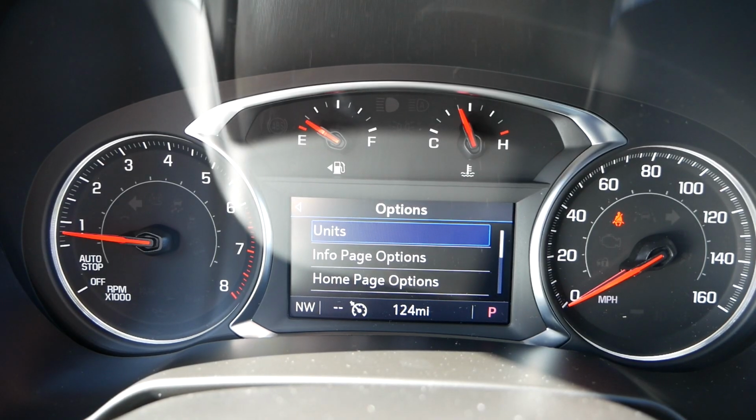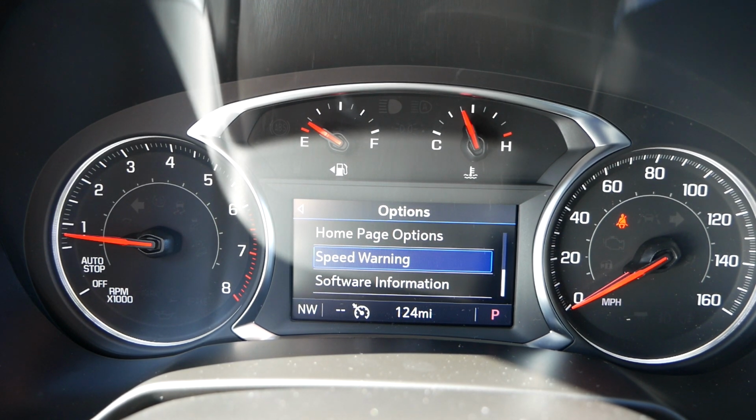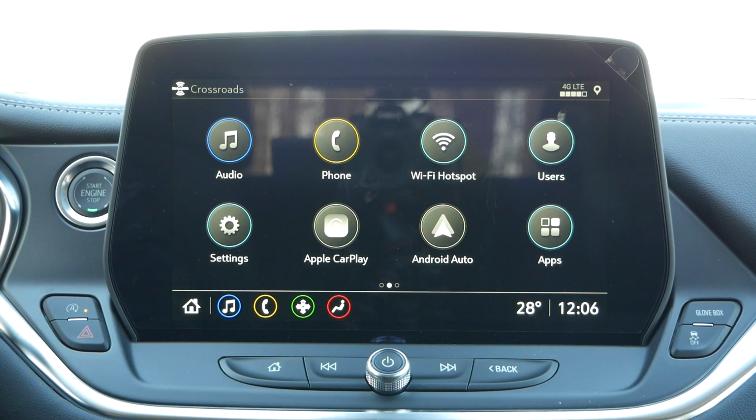And even for a Trax, you don't have to go too high up in the trim levels to receive a nice full digital gauge cluster and infotainment system. Whereas for a 2LT at around 40 grand, this is a bit jarring to say the least. Then taking a look at the infotainment system, this has given me flashbacks to when I first started doing car reviews on this channel many years ago, back in 2017 and 2018, because this is the old Chevrolet infotainment system.